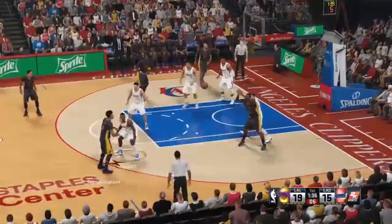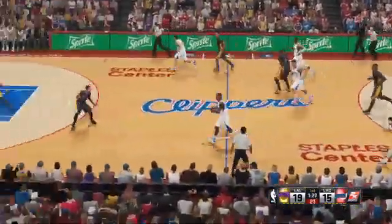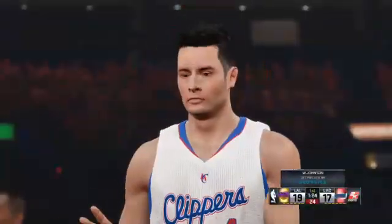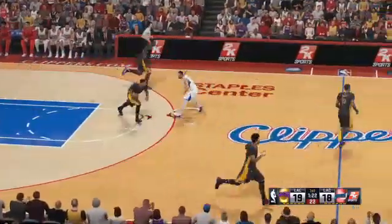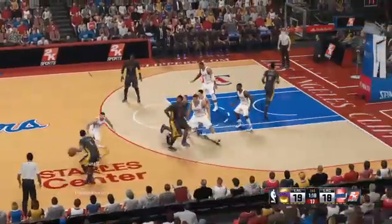Young dishes to Davis. Clock at 6. Farmar grabs the board. Clippers trail by 4. And it counts the basket. He was fouled, and he's going to the line for one more. Heard the whistle and still kept his focus, able to knock that down. And that is not easy, Steve. I mean, to take the bump, to maintain control of your body, and put it in the hole, tremendous play.